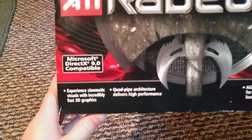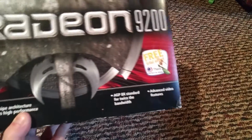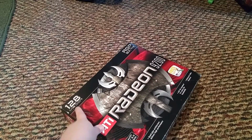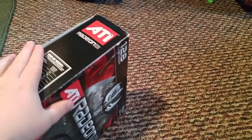Experience cinematic visuals with incredibly fast 3D graphics. Quad pipe architecture delivers high performance. AGP 8x standard for twice the bandwidth. I cannot say this without breaking a smile because it's kind of adorable to see the difference in now's current top of the line stuff and what used to be the top of the line specs with 128 megabytes of DDR. That's insane. My 640's got more than that. But you also have to take into account that this is 13 years old. This box is almost as old as I am.